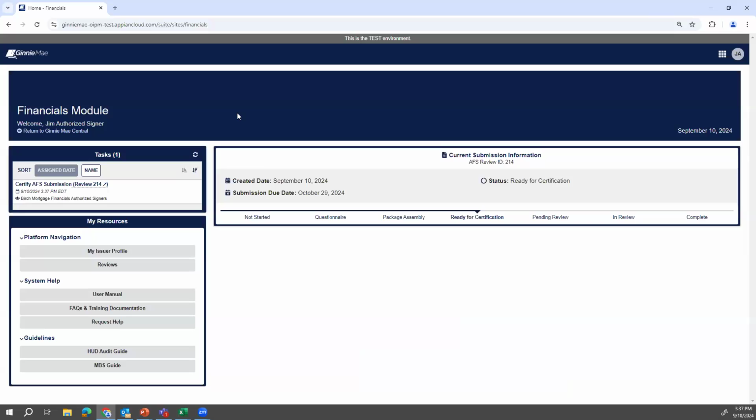And because I'm logged in as an authorized signer, just for simplicity of this demo, now I can see on my home page the certified AFS submission. And it also received an email notification. So anyone that holds this authorized signer role, once this AFS review has been sent for certification, you're going to get this email notification. And when you log into the system, you'll see it's ready for certification under this progress bar. And then you'll see this task on your taskbar in the left-hand side. So go ahead and click in on this action.